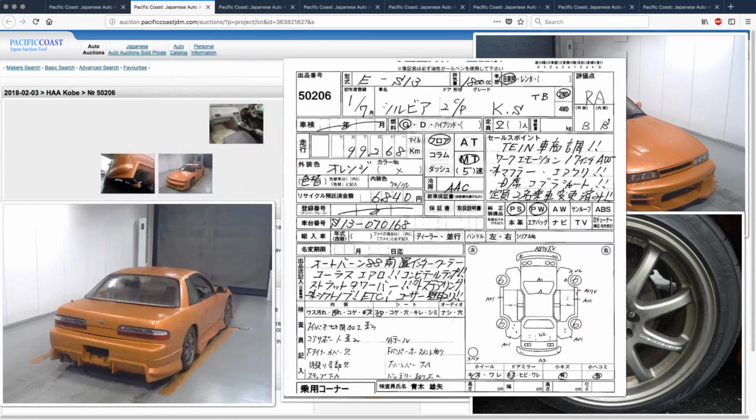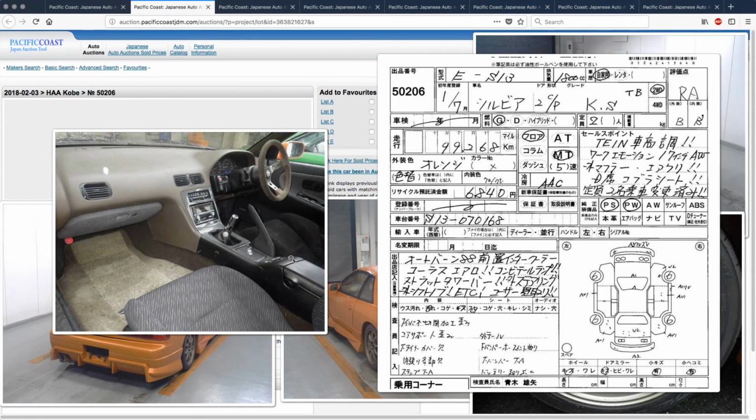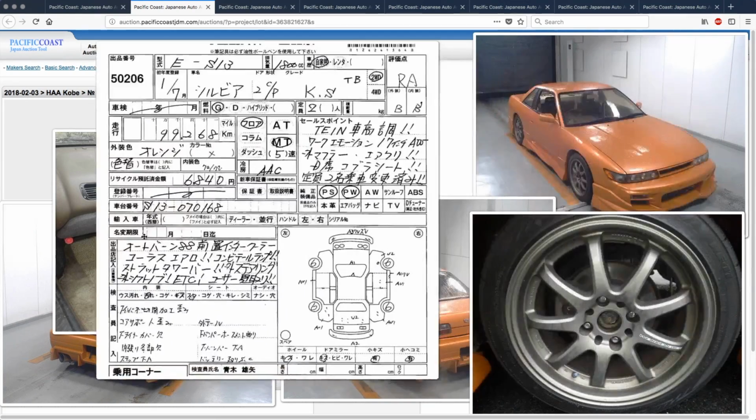Cobra seat. I don't like a Cobra style seat. Oh, okay, so there is something called a Cobra style seat, which is a non-reclinable bucket seat, kind of like what you would see in race cars in the 60s, 70s. This kind of looks like just a regular black Recaro seat out of like a Civic Type R or something.